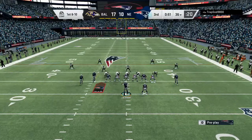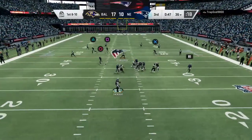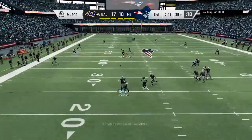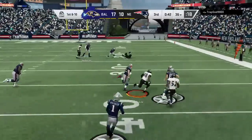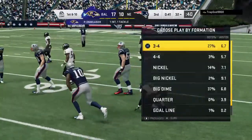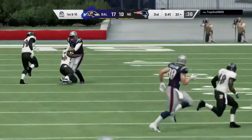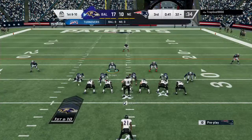Under a minute to go in this 3rd quarter as they come up 1st and 10. Here's Jackson. And he's going to be intercepted a 3rd time. Picked off by Patrick Onwuasor. And he'll get this back to the 32-yard line. That's now his 2nd interception in as many weeks from his linebacker position.